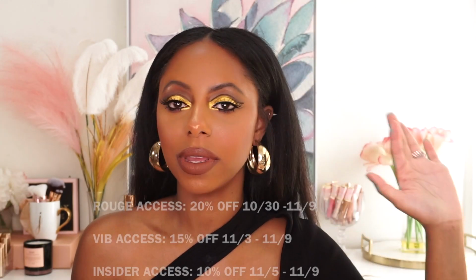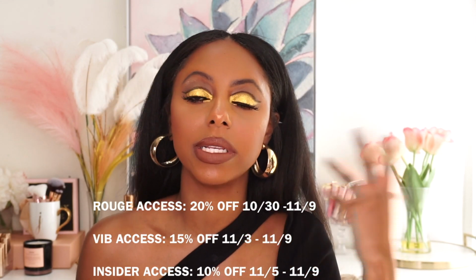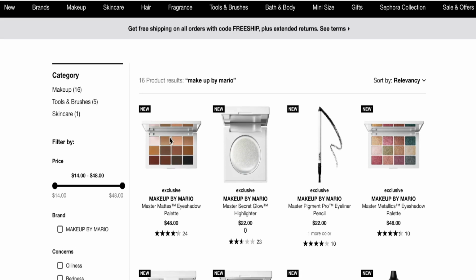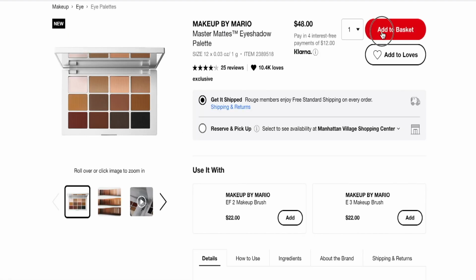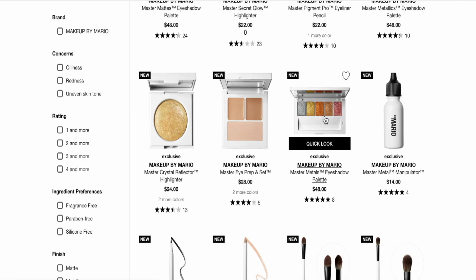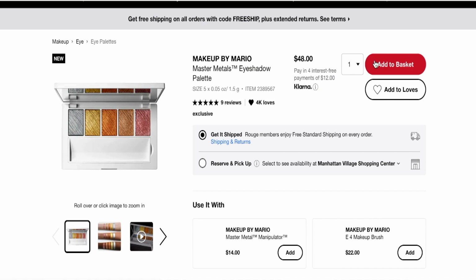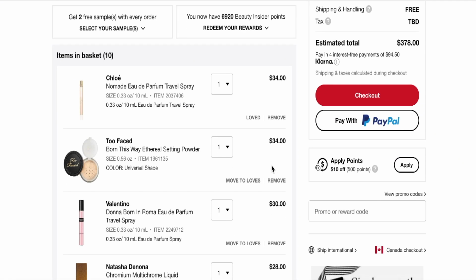This means that any Beauty Insider gets access to specific discounts depending on your beauty tier. So for example, I am a Rouge member. From October 30th to November 9th, if you are a Rouge member, you get 20% off your purchase. From the 3rd through the 9th of November, VIB members get 15% off their purchase. And lastly, November 5th through the 9th, Insider members get 10% off their entire purchase. The love is spreading, okay? I hear the ka-ching. I hear the bags filling up.